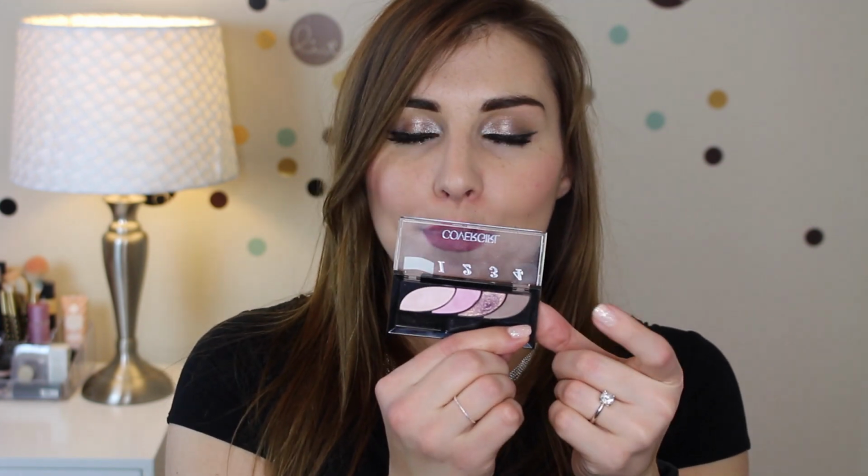Surprised at how nicely pigmented these are. This particular quad is in the shade Blooming Blushes. It's really nice lavenders and purples in here. A mix of textures too. There's some satin, there's a really pretty shimmery duochrome shade in here, and then this gorgeous satin matte brown shade.